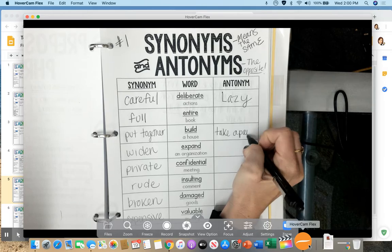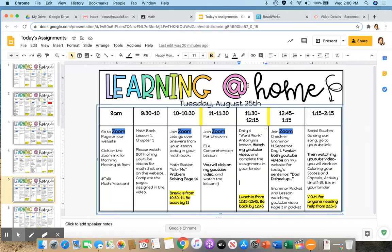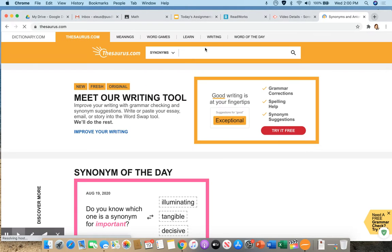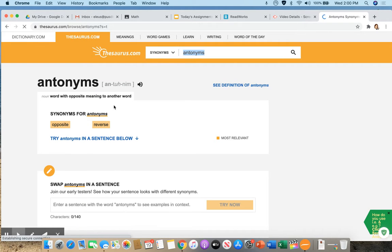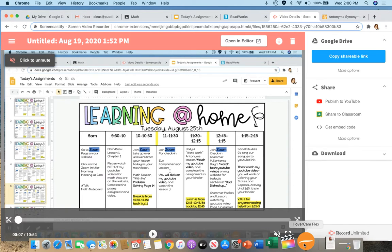Now, I know these in my head, but what you guys can do is you guys can go on to thesaurus.com, thesaurus.com. Go ahead and make sure you look up antonyms. So I need to look up antonyms. Antonyms, here we go. Okay. And I'm going to go ahead and put something in here for antonyms. So you guys can do it that way. Or if you do have some knowledge at home and you want to try it, go ahead. So let me come back here.